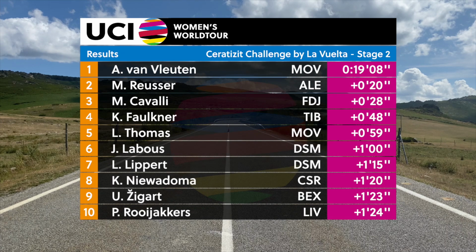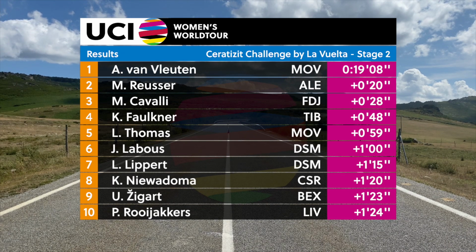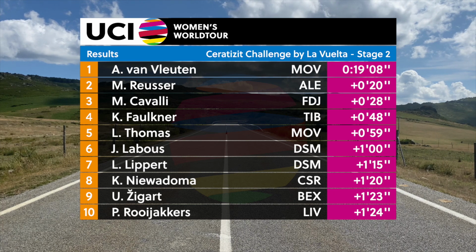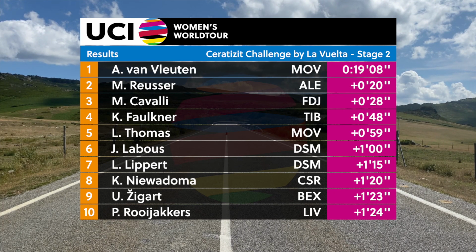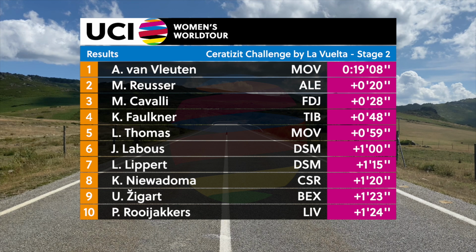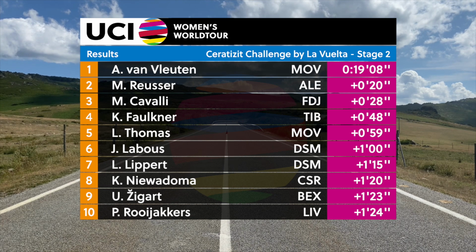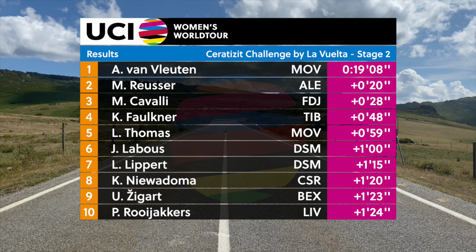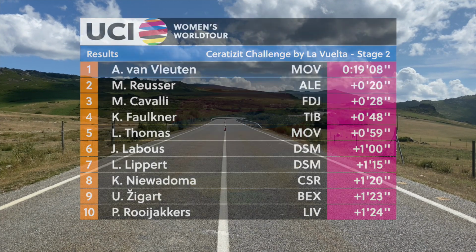Annemiek van Vleuten's remarkable time saw her cover the 7 kilometres at almost 23 kilometres an hour, with Marlen Reusser just behind her in second place. Marta Cavalli was in third, a further 8 seconds back, with Kristen Faulkner's excellent season continuing, her taking fourth position, with her American compatriot Leah Thomas fifth.